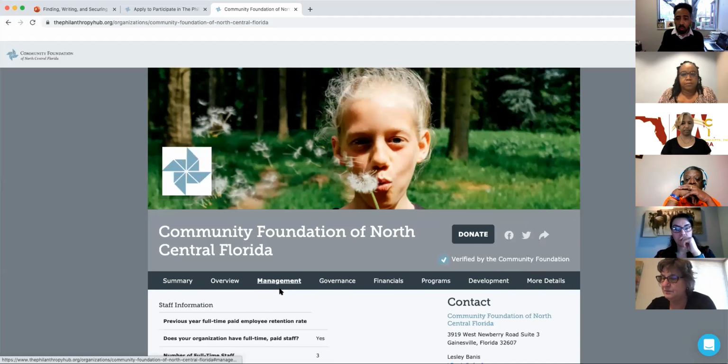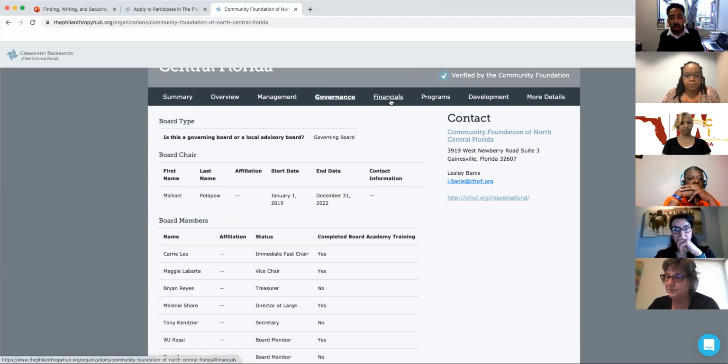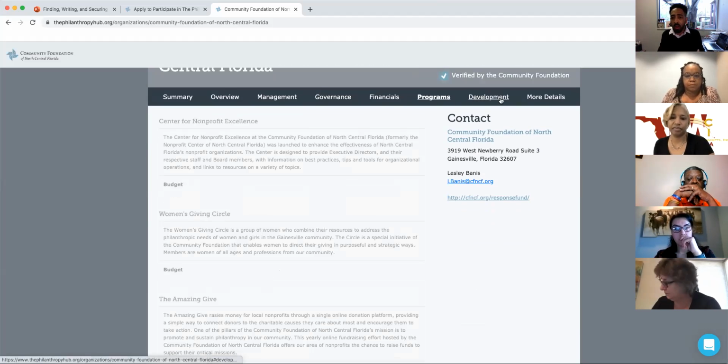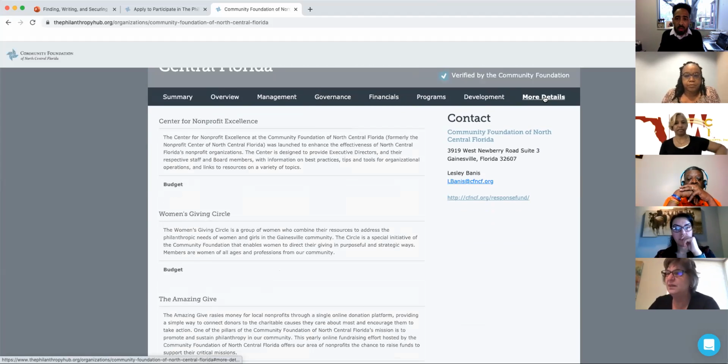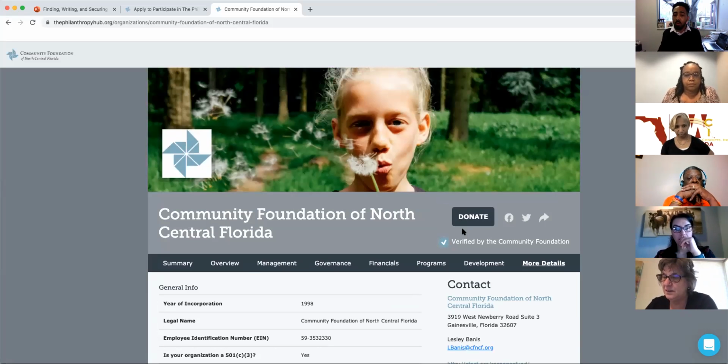What you'll do is you'll work your way through each one of these tabs: the management section, government section, finance, programs, development being fundraising, and then more details. Once you complete every part of the application, you'll submit it, and then our team will verify it, and then you're good to go. And then we can send you the registration link for the amazing gift.